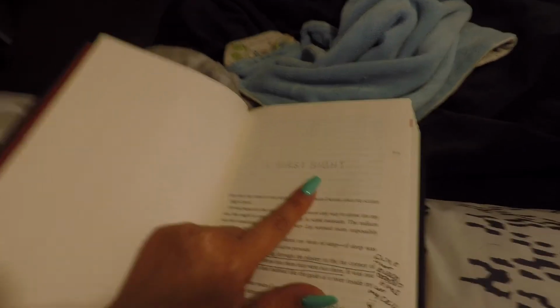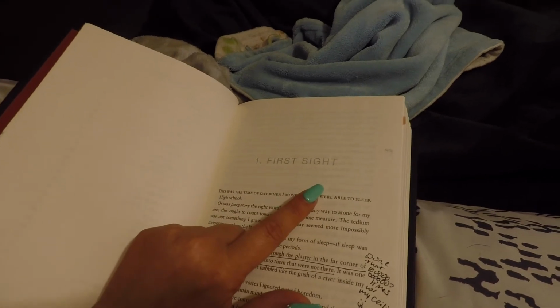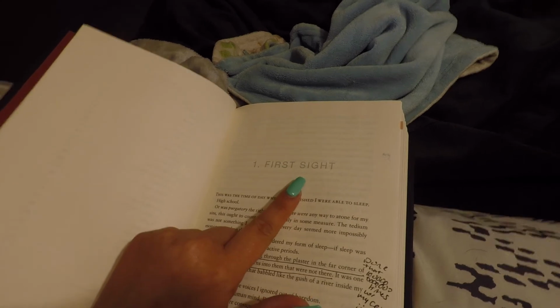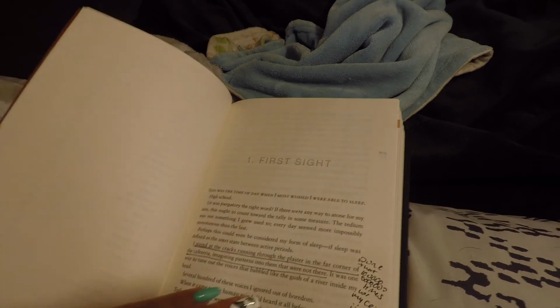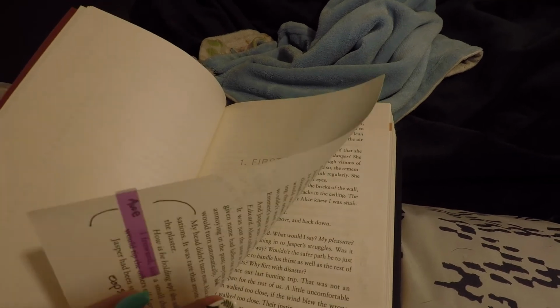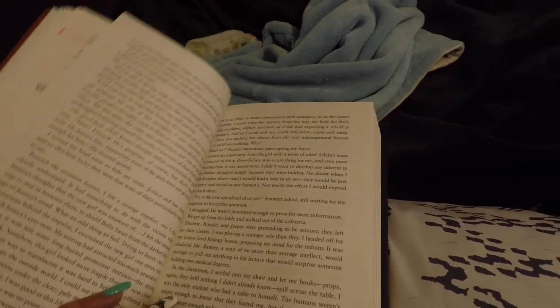One thing that I find interesting is that we are starting right at the first time that Bella and Edward see one another, which is different than I would have probably originally thought, because part of me expected it to start at the same time that Bella's did, but I guess it makes sense.